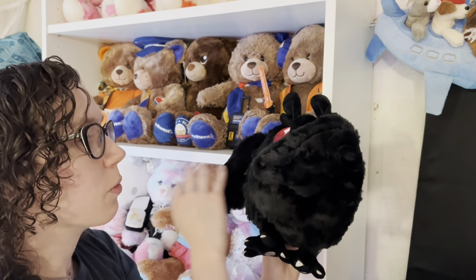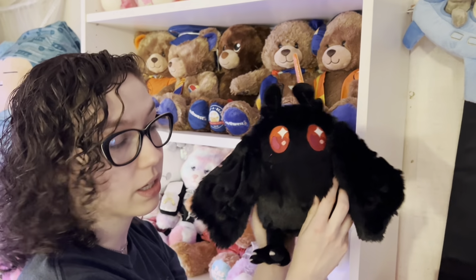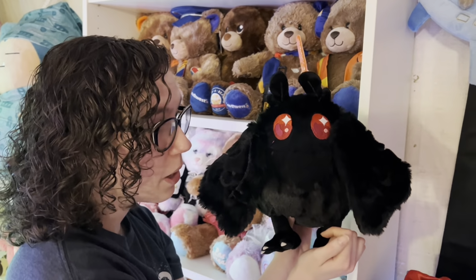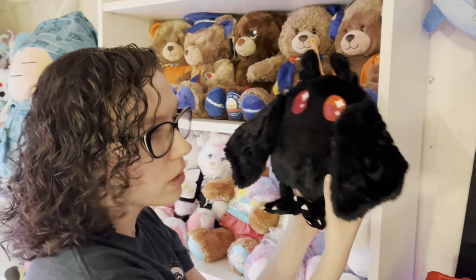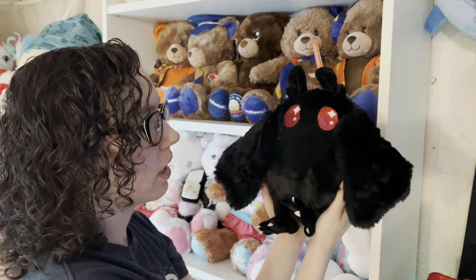I was actually pretty mad at Squishable about this guy. They do not communicate well if you pre-order. I do not recommend pre-ordering, to be honest. But he's really nice. Like, made me a lot less angry, I gotta be honest.